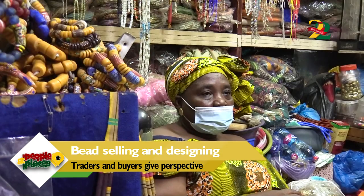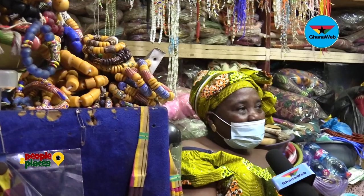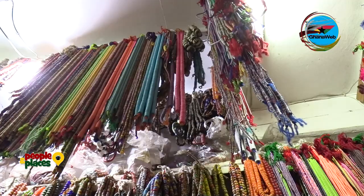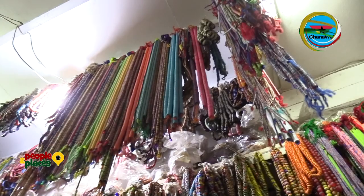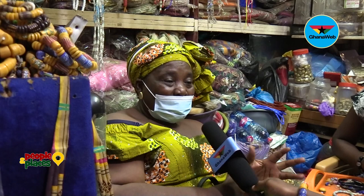Why beads? I was doing earrings and other things, but when I traveled outside, I could see that I have the passion. When I see the beads, it fascinates me so much. So I had the passion for selling it. So I quit everything and started doing the beads. Mine is passion. It's not about what people are selling. When I see the beads, I'm moved.